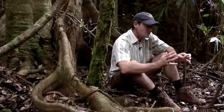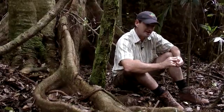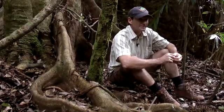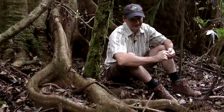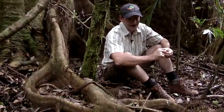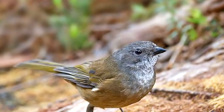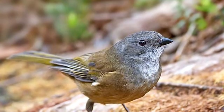So there's a whole host of plants and animals which are highly dependent upon the rainforests of the Dorrigo Plateau, and any degradation to that or any reduction to rainforest will lead to a loss of these sensitive rainforest species. I guess as well as certainly mentioning the sooty owl, there are a number of other birds such as the olive whistler, which lives in mountainous rainforest, mostly cool temperate rainforest.